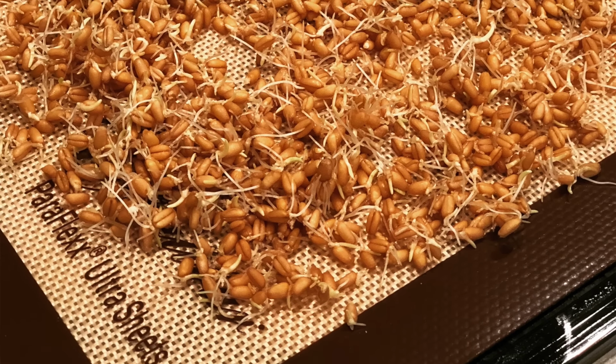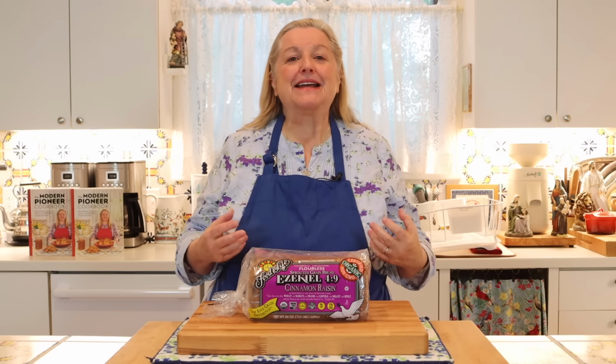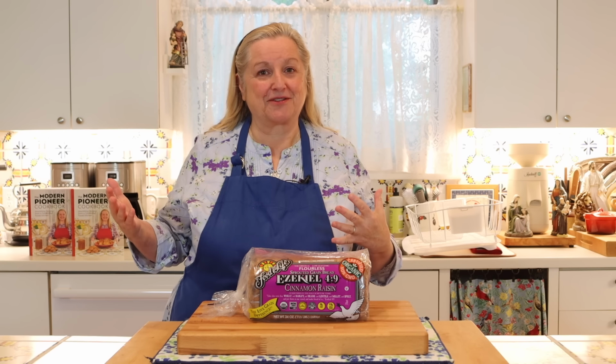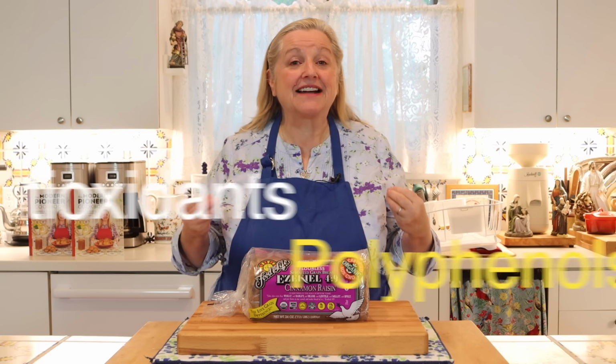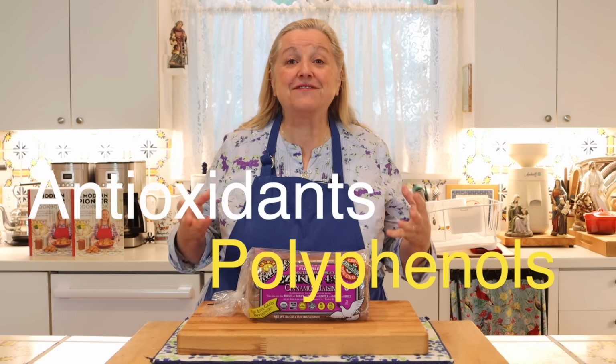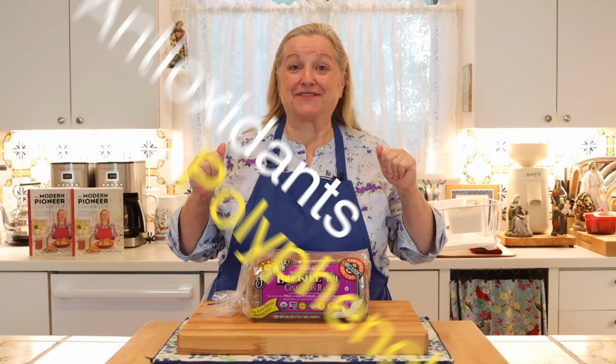When grain is sprouted and turned into flour and then used to make bread, the reason it contains anti-inflammatory properties is because the sprouting process increases the antioxidant nature of the grain. And those antioxidants are specifically known as polyphenols. And polyphenols tap down inflammation.